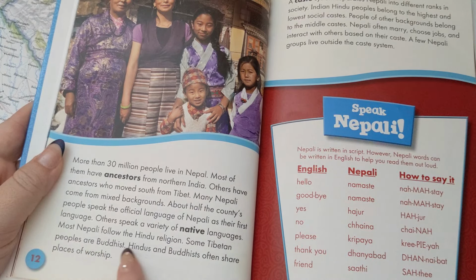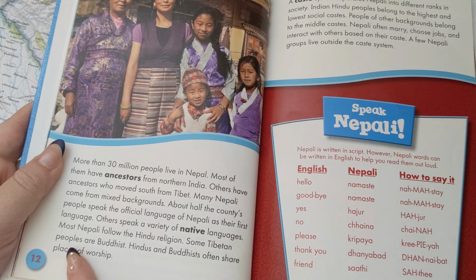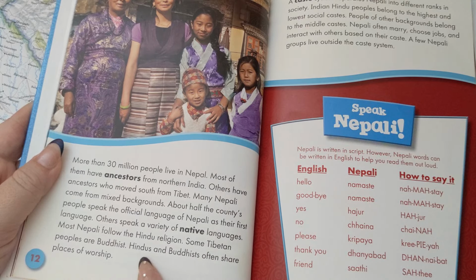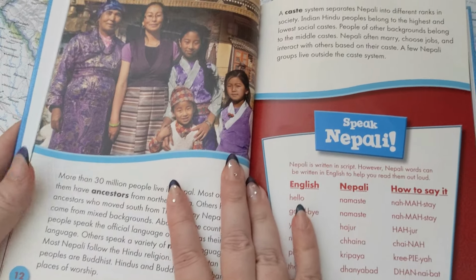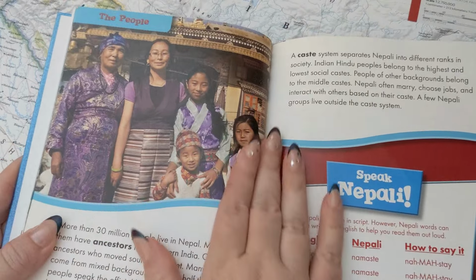Most Nepali follow the Hindu religion. Some Tibetan peoples are Buddhist. Hindus and Buddhists often share places of worship. They're all purple themed. I love it.